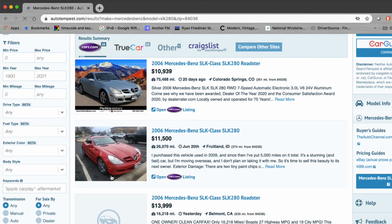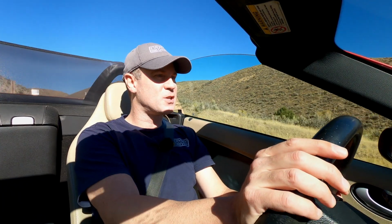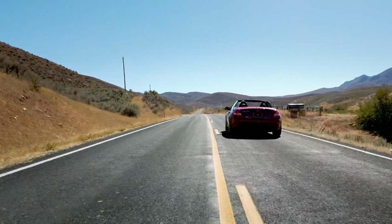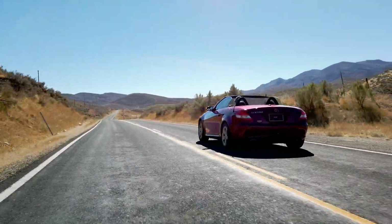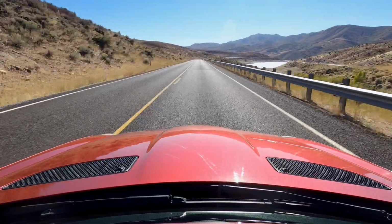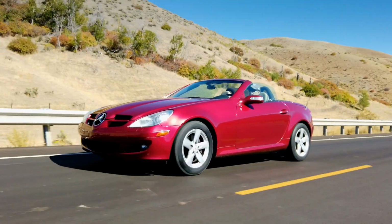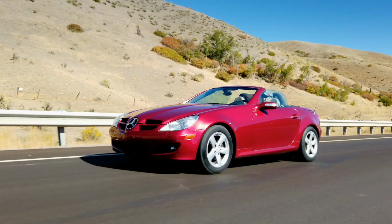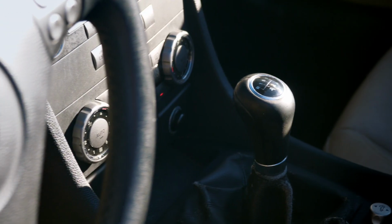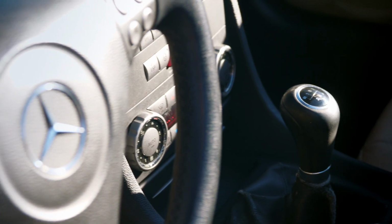We found this car on AutoTempest in Florida, and it's so unexpected because the best part about the SLK 280 is that it's a 6-speed manual. That's right, this is the second generation SLK built from about 2004 to 2010, and indeed you could get them with the 6-speed manual. This was the last manual that Mercedes ever built that connected to a V6 engine. The rest were just 4 cylinders, and then after that, the manual, as you know, went away from Mercedes.